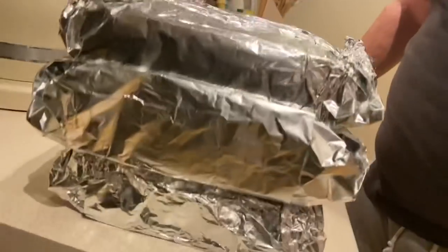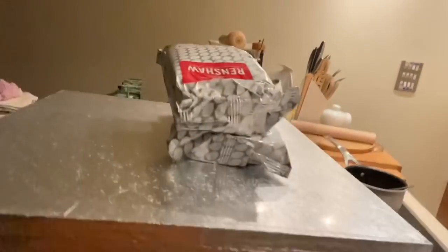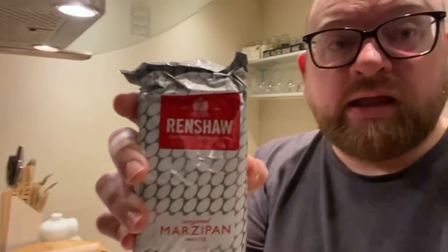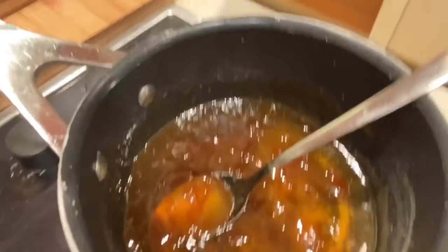So we have 3 cakes. I have cake boards. I've got some marzipan, almond paste. I've got lots of white icing. No one's making their own icing at Christmas. I've got some orange marmalade to stick the things down with, the icing, etc.